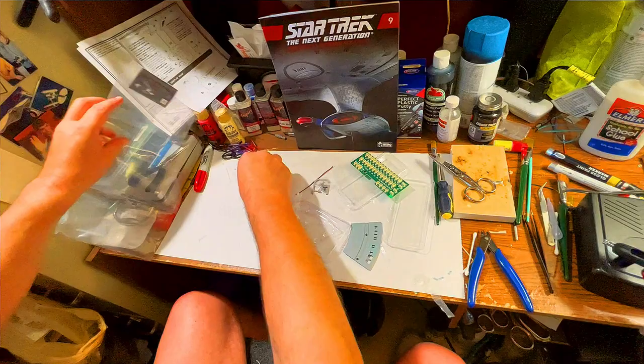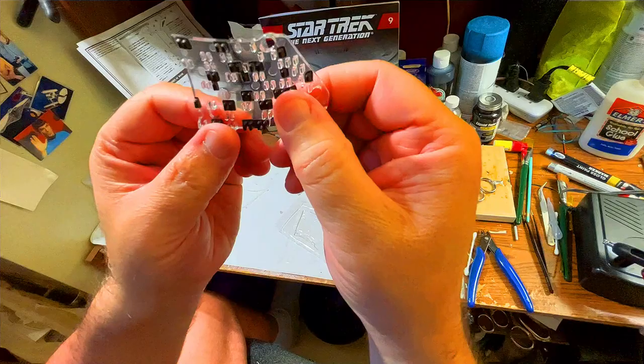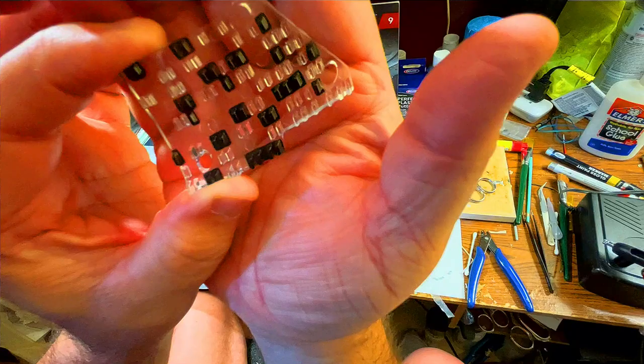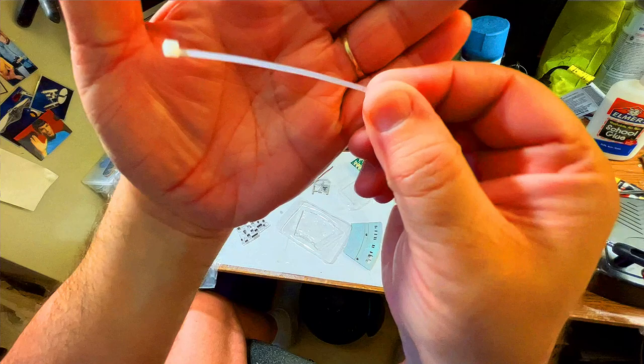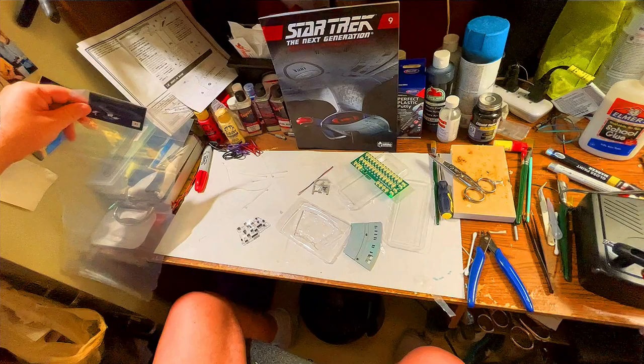where we have more windows. You guys can see there are some that are going to be lit, some that are going to be dark. And this is going to go into the dorsal hull or the neck. And we have little zip ties to keep the wires nice and neat. And there's seven of those. Is that everything in this? Yep, that's everything in section or parts pack number 31.